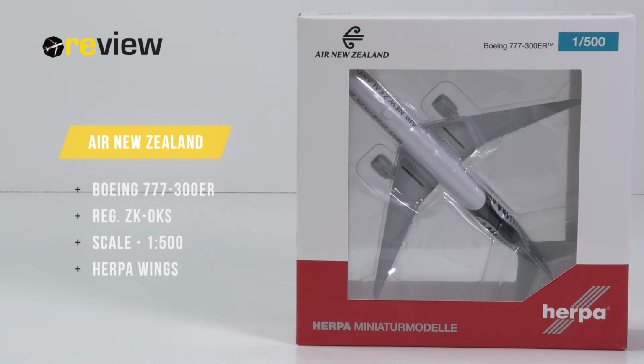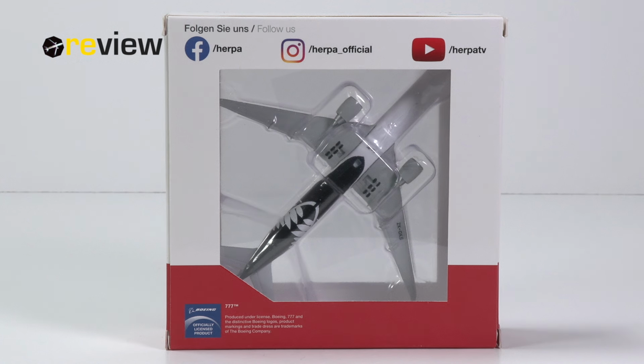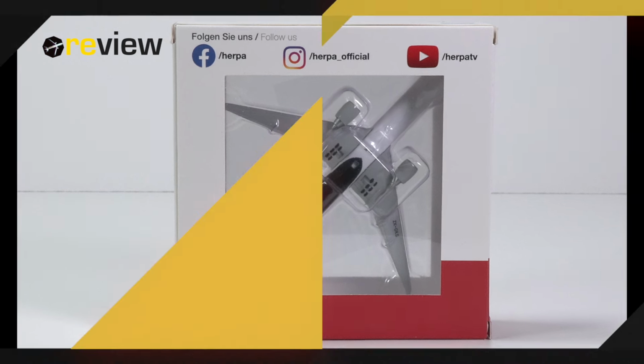Today we will take a closer look at a Boeing 777-300ER of Air New Zealand. At the front of the box we have a cutout so we can get a glimpse of the aircraft model inside, and on top of the box we have the Air New Zealand branding. The backside of the box reveals once again Herpa's shoddy and careless work when it comes to their box design. I have said it so many times and I will continue to say it: Herpa, change your box design.